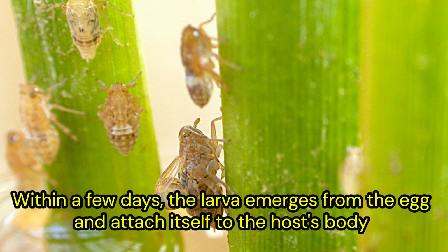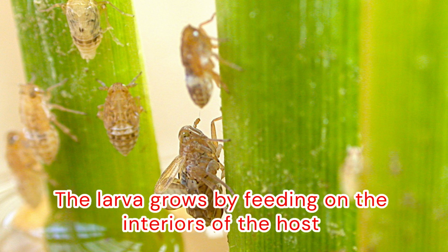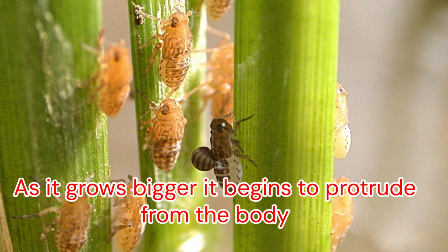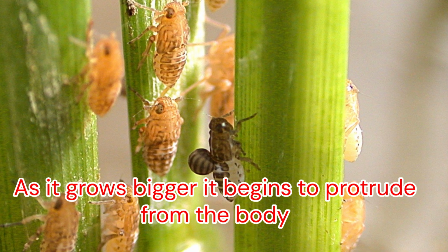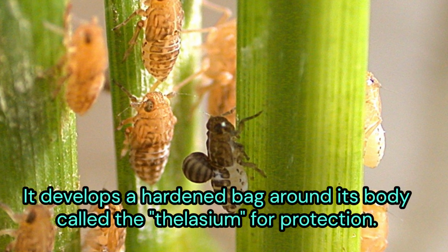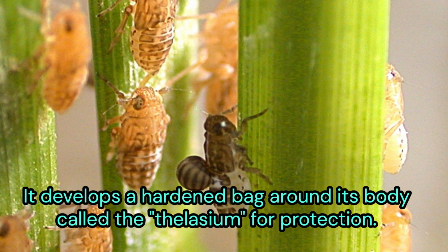Within a few days, the larva emerges from the egg and attaches itself to the host's body. The larva grows by feeding on the interiors of the host. As it grows bigger, it begins to protrude from the body. It develops a hardened bag around its body, called the thylacium, for protection.